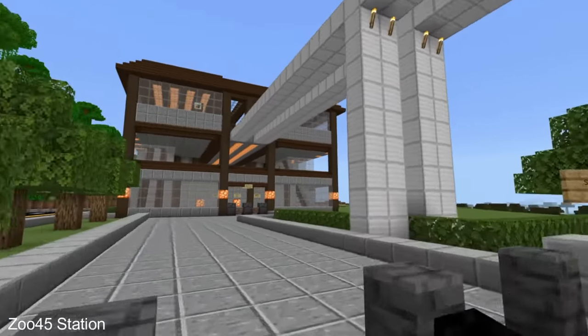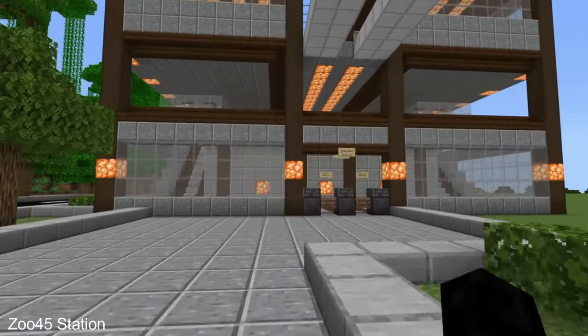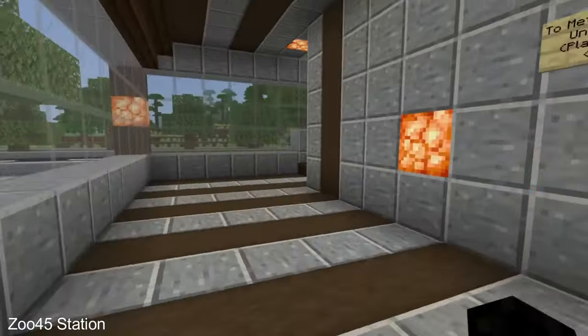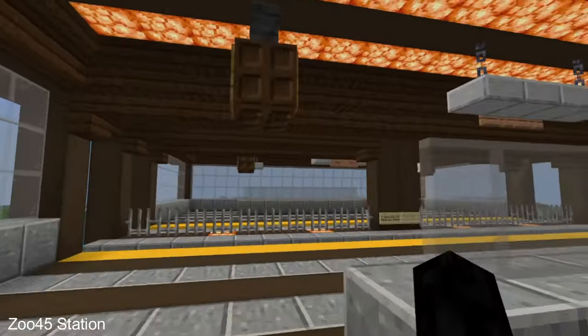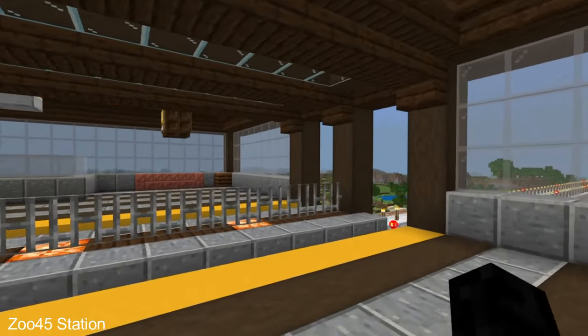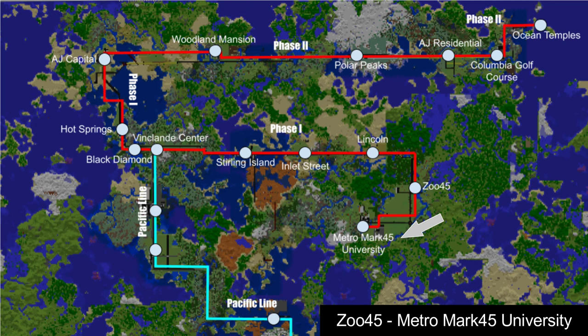That's pretty much it. That's all I've got to show for now. Aldergrove is not developed yet at all, but when it does, it will look absolutely fantastic. Okay, so now let's go through this last stretch of the line, which will take us to the university station as well as the operation and maintenance center.